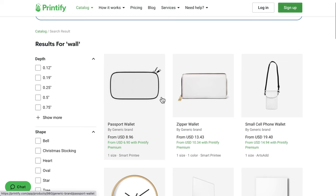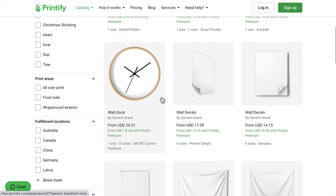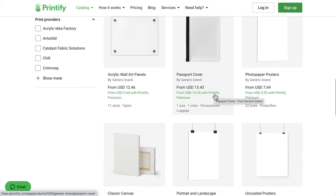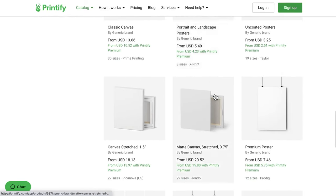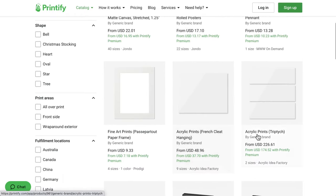Right away, we see, okay, wallets, that's not wall decor, but we can scroll down a little bit. We have wall clocks, wall decals, wall tapestries. I love tapestries. One tapestry and your whole wall's decorated. Calendars. We have these really cool acrylic panels that's broken down into three. Here we go. The acrylic prints, you can put one picture on it, break it down into three. It's really modern, kind of tasteful wall decor.